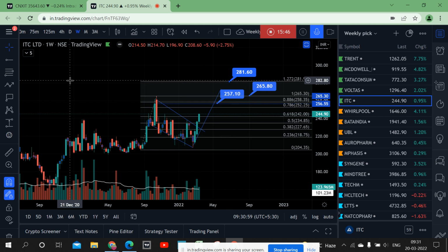Okay, guys. So these are the tiny targets of what the stocks can achieve in a shorter term. My hope is they will give a minimum of 5 to 10% in a swing trade itself, but you can hold on to it for a short term, which can give high returns. So this is my weekly analysis for the upcoming week.